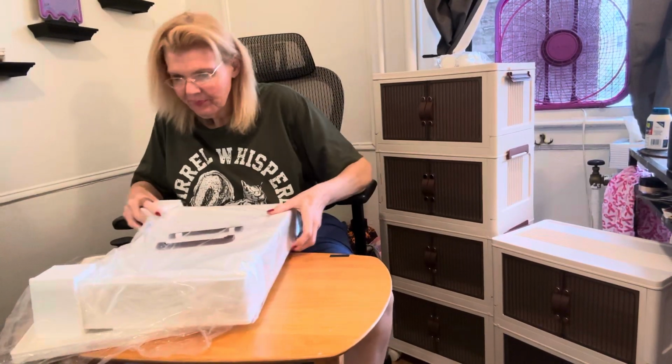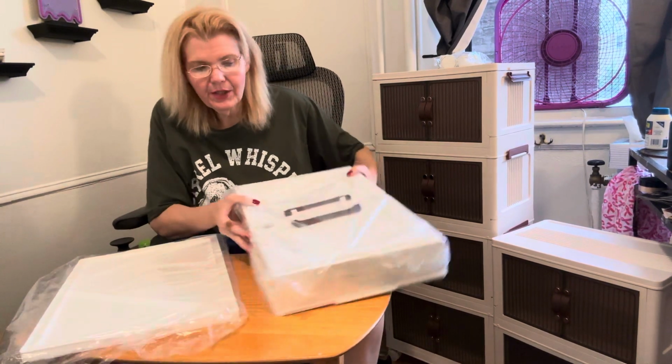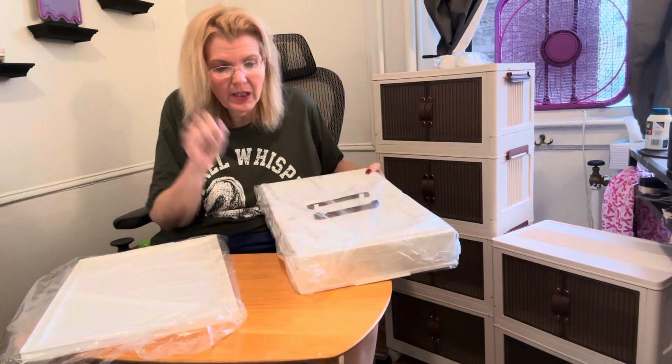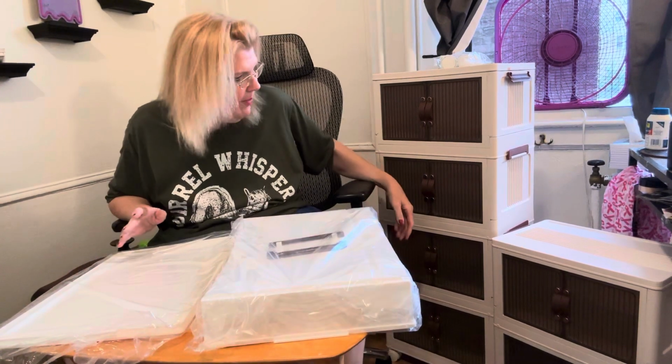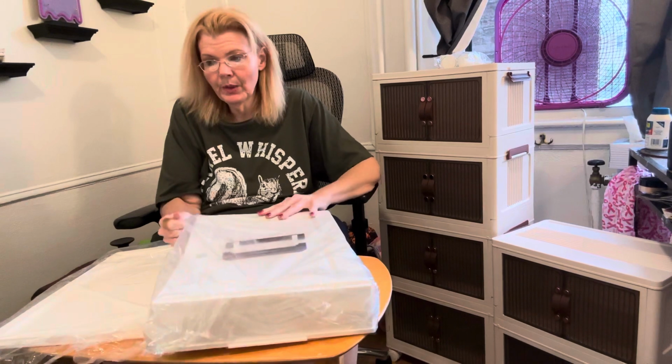Wait, I don't want to throw this on my cat. Okay, perfect. Alright. Well packaged. So far, so good. I haven't had, knock on wood, anything damaged, and I've opened 6 boxes already. So we're doing good.